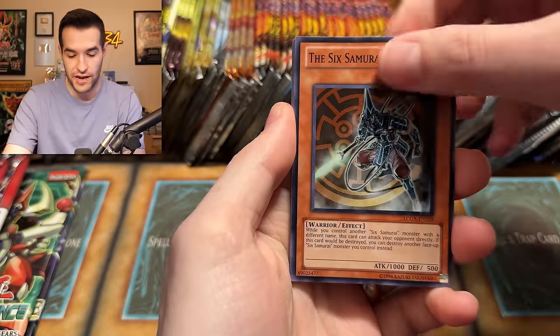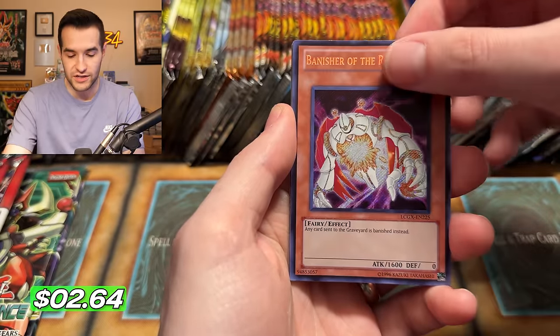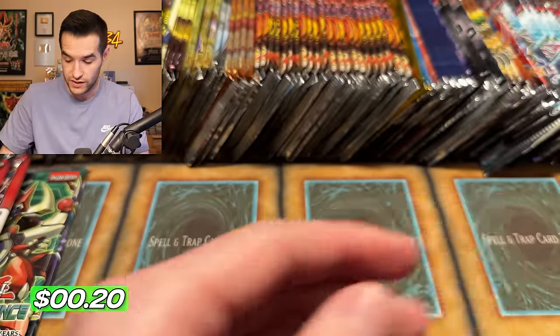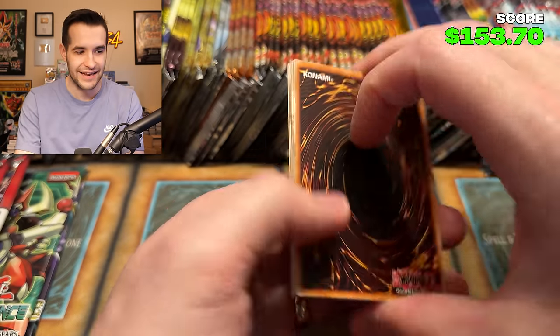We have Heated Heart, we have Yuriza, Thunder Giant, Tempest, nice card. Banisher of the Radiance, also a good card, a little bit annoying to play against. And the Electrum, so very solid legendary collection too. Stratos and Voltic, also both good cards. So far, I mean, it's been a pretty solid opening. It's been pretty, pretty solid.